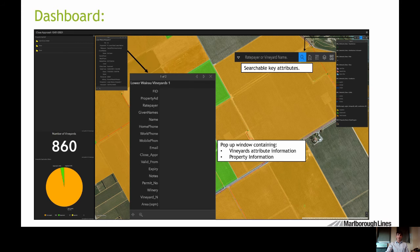We then took this map and constructed a dashboard in ArcGIS Online. All attribute fields were made searchable to increase the likelihood that a property would be returned. This was important as when inquiries are made, in many instances, the person inquiring may only have limited information to go on. It also made it so when a vineyard's polygon is selected or searched for, a pop-up appears, containing all the key attributes. You can also cycle through this pop-up to get the property information.